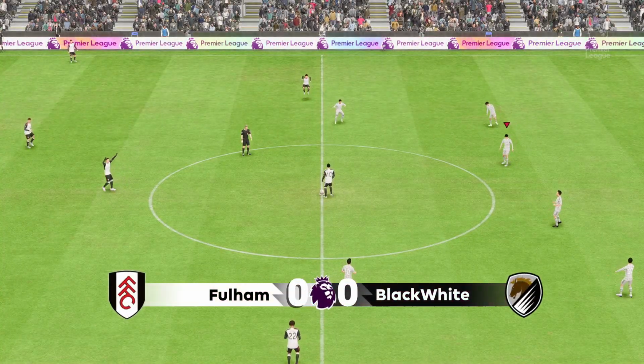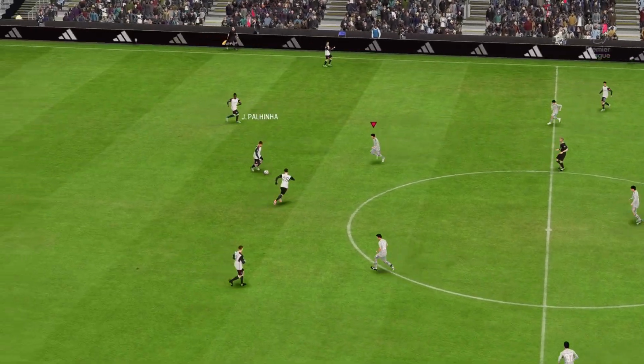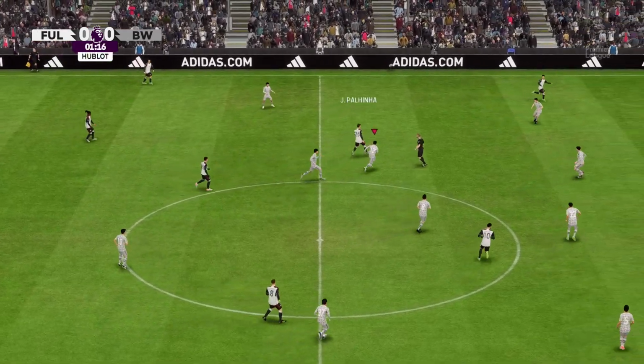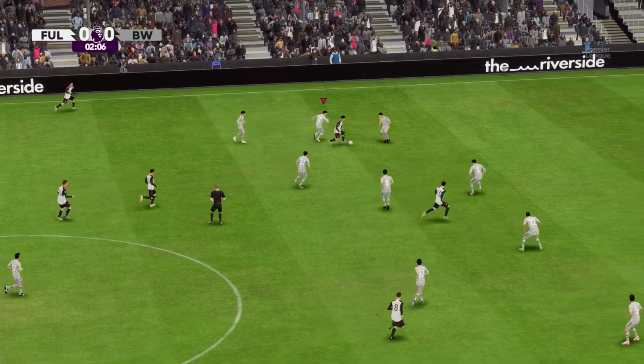A feel very much of its own. I'm talking, of course, of Craven Cottage. I'm Derek Ray, and sitting next to me with his tactics charts at the ready is Stuart Robson. I'm very much looking forward to bringing you action from the Premier League. Stuart, what are you expecting to see?